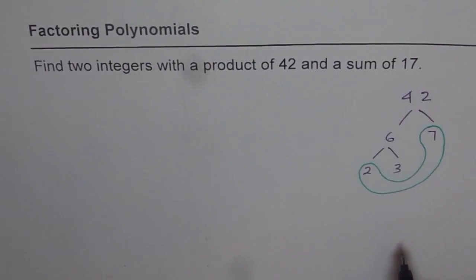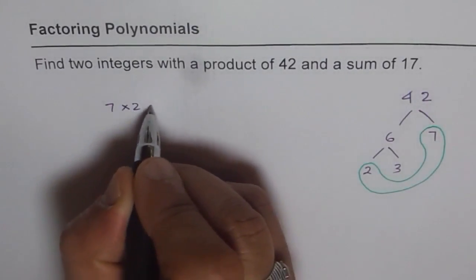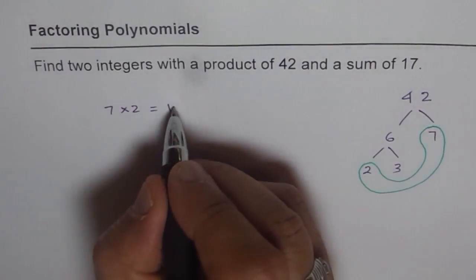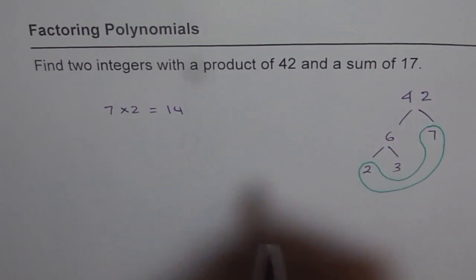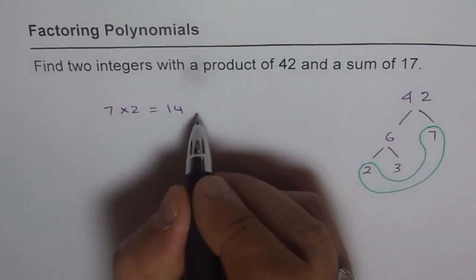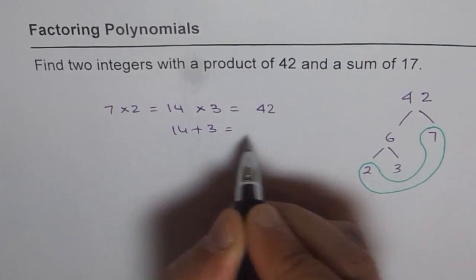Do you see that? So we have two numbers whose product is 42. So we have 7 times 2 as 14, right? So one number is 14, the other number is 3. So we get 7 times 2, 14, and the other number is 3. So 14 times 3 will give us 42. Well, when you add 14 and 3, you do get 17.